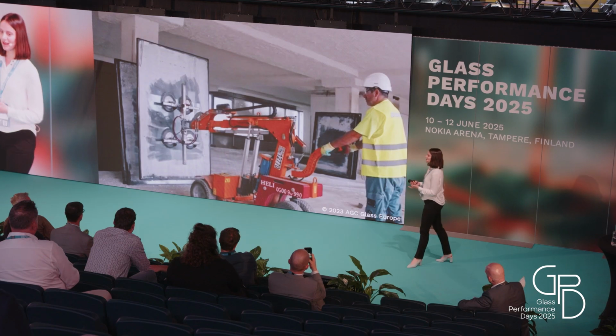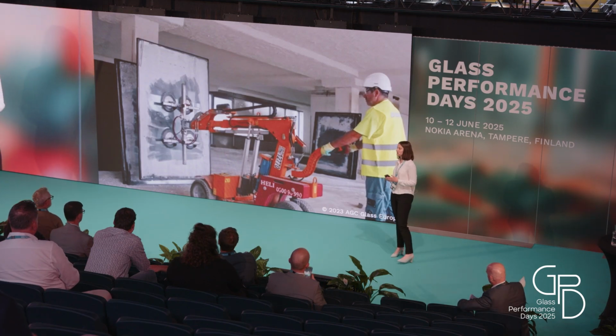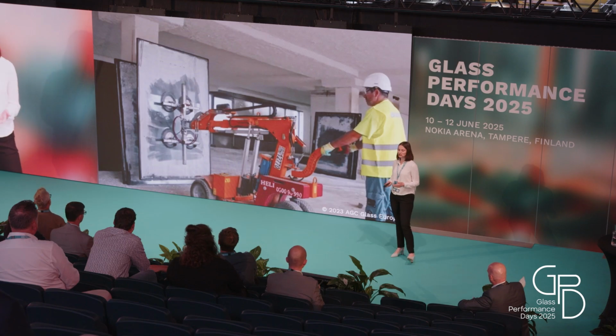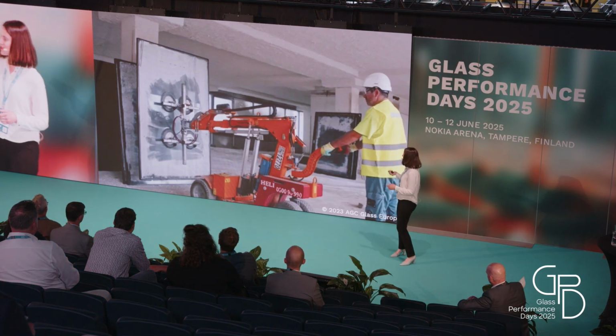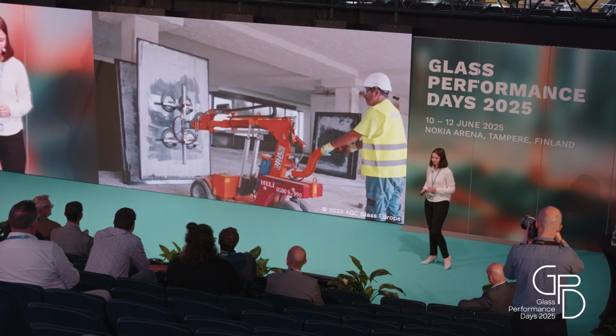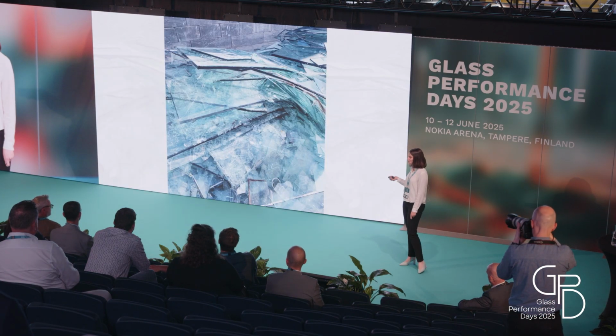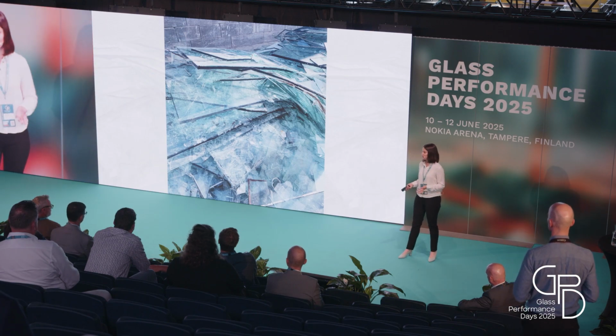So post-consumer glass, first of all, is the glass that has been used in a facade and which has reached its end of life, and therefore it needs to be collected. And this is how a collection of glazing looks when it's done carefully. Usually, post-consumer glass ends up like this, crushed and mixed with other construction and demolition waste.